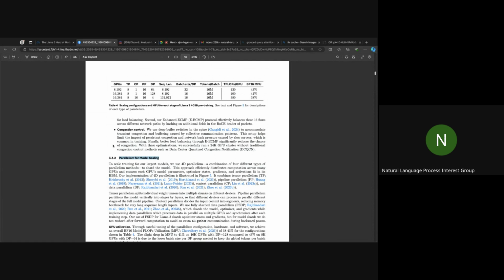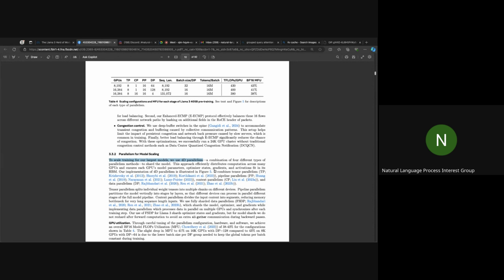The parallelism that actually goes on for them to be able to train this thing: they are basically using 4D parallelism, and we will discuss each one of them soon. It combines tensor parallelism. Tensor parallelism is something like what happens inside FSDP, where, let's say, within one layer, different weights within that layer will be put on different GPUs at the same time.